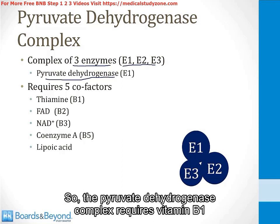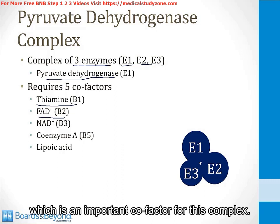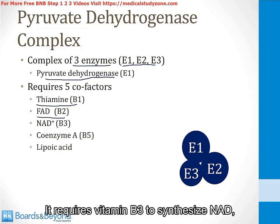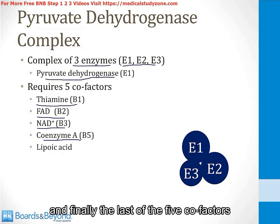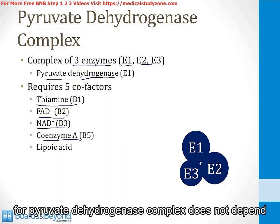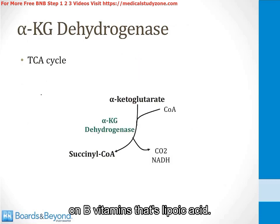So the pyruvate dehydrogenase complex requires vitamin B1, which is thiamine. It also requires vitamin B2 in order to synthesize FAD, which is an important cofactor for this complex. It requires vitamin B3 to synthesize NAD, vitamin B5 to synthesize coenzyme A, and finally, the last of the 5 cofactors for pyruvate dehydrogenase complex does not depend on B vitamins, that's lipoic acid.